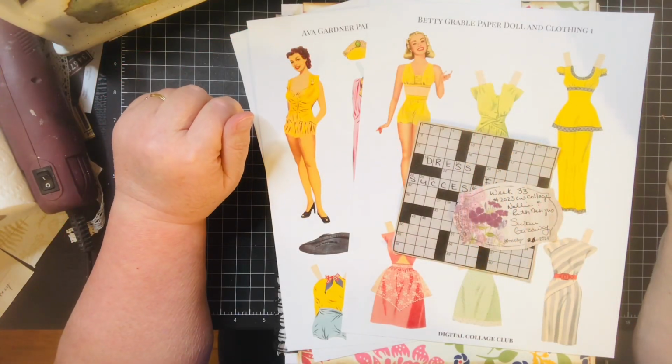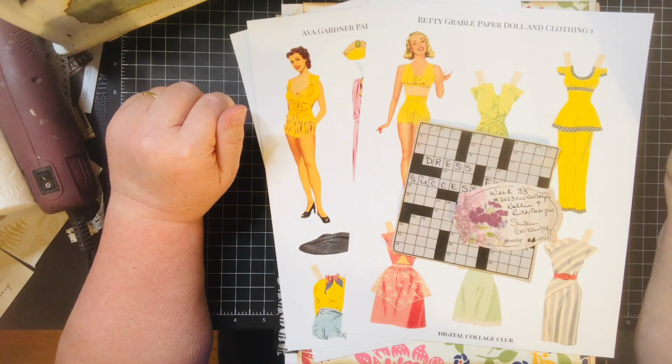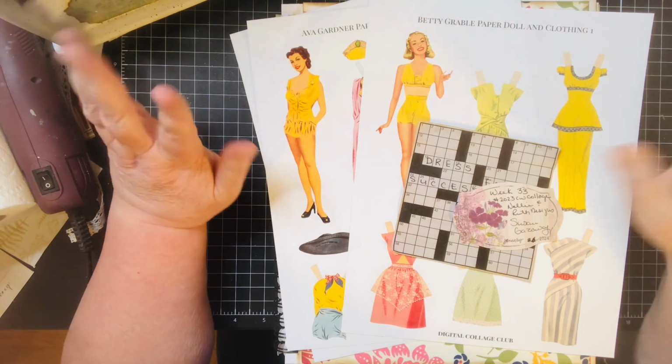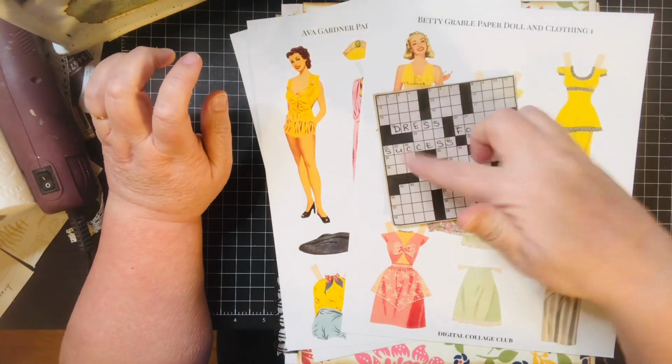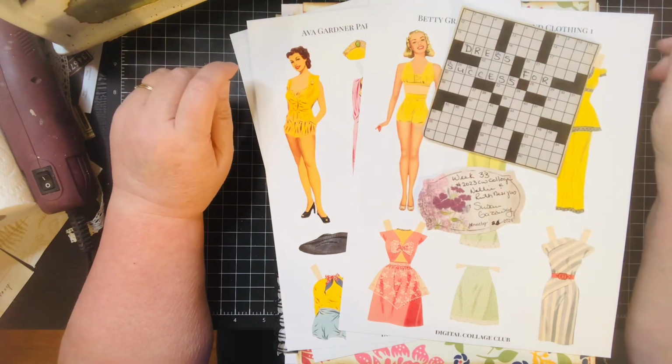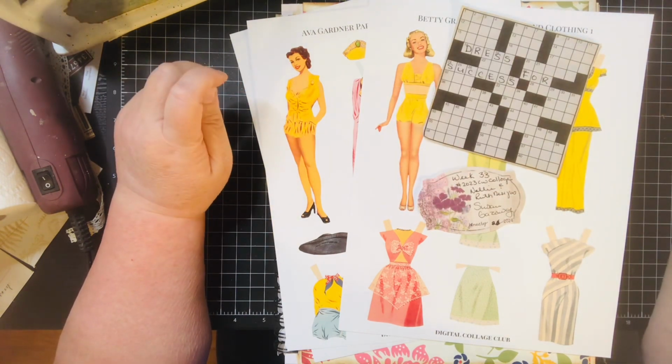I'm Susan. Today I'm participating in week 33 of the Crossword Collage Challenge hosted by Barbie of Nellie and Ruth Designs. We just take a crossword puzzle, write something in. I've got Dress for Success, and we just build our collage around it.